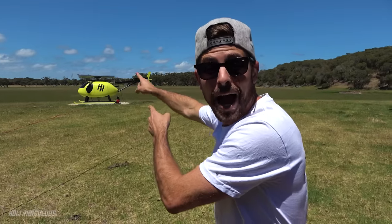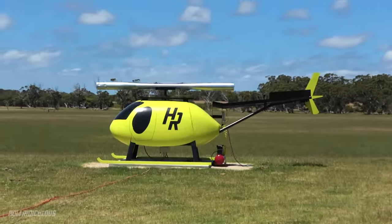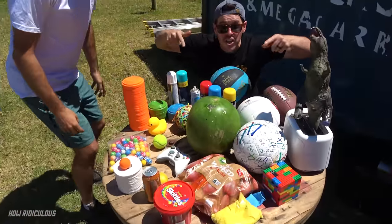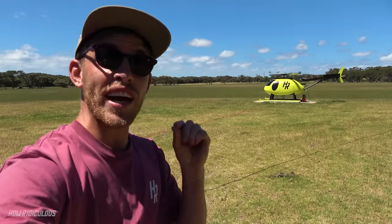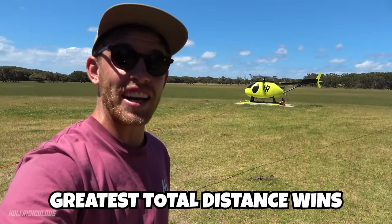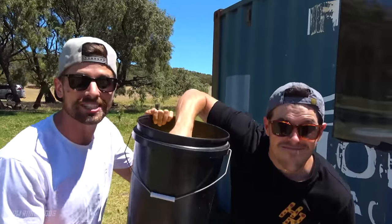This is our baseball bat helicopter. Oh, look at that. We are going to whack everything you see on there. There's a watermelon there. Competition, lads, is simple. He who gets the greatest amount of yardage wins. Heron's up first. What's he going to get?